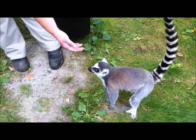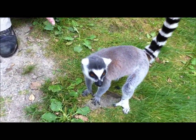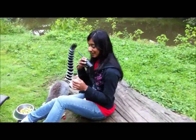Now look at the eyes on Astra real quick. See the color of her eyes? Kind of a light golden color. Now we'll go back and look at Mac's eye color. Mac is the only lemur I've seen with this color eyes.